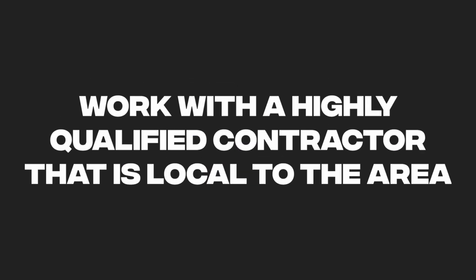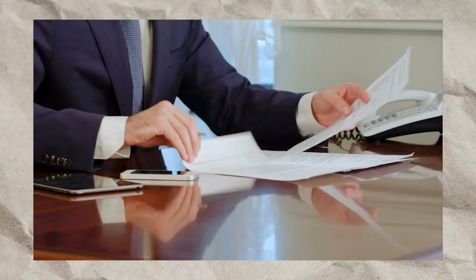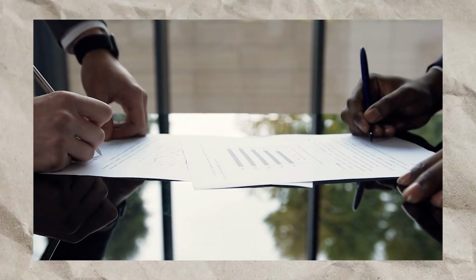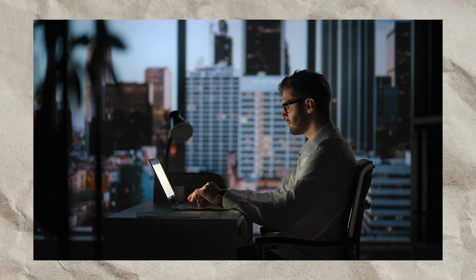My tip number 4 is work with a highly qualified contractor that is local to the area. Why I think somebody that is more local to the area is huge is because they get permits all day, every day, and they probably have dealt with that county numerous times. If you're starting to research a couple areas, start finding contractors in those areas and call them and talk about some of your plans, talk about what you have going on and see how hard they think it's going to be to get permitted.